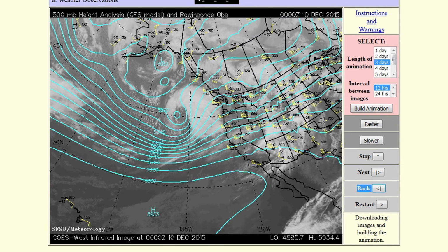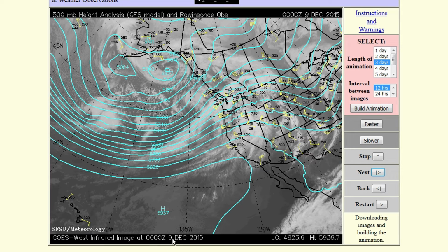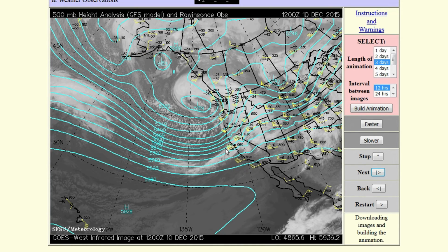Okay, let's look at the 500 millibar. This will go much faster than the last segment. Okay, let's actually go back to the beginning here. Okay, December 9th, 0 Zulu. See this thing forming. December 10th, 0 Zulu. This thing will start looking kind of strange. Not a whole lot of weird stuff in the isobars. December 10th, 12 Zulu. This thing starts looking very, very weird.